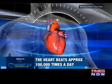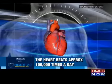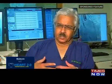The heart beats approximately 1 lakh times a day and pumps about 5 quarts of blood each minute, or 284 liters every hour. So the heart is a muscle pump. It's almost the size of a fist, and it beats at 80 per minute, receiving oxygenated blood from the lungs and pushing it out to the rest of the body.